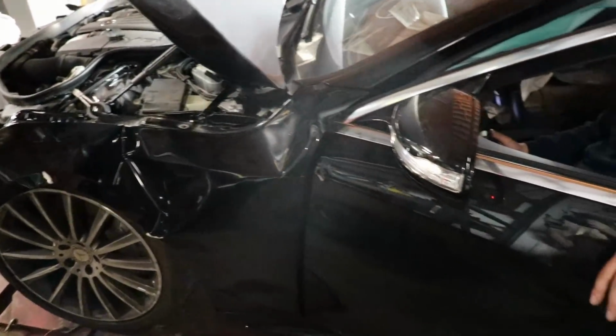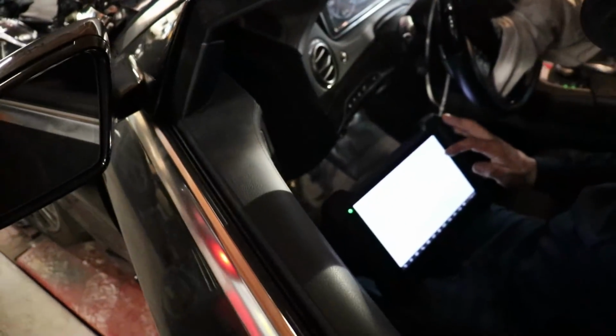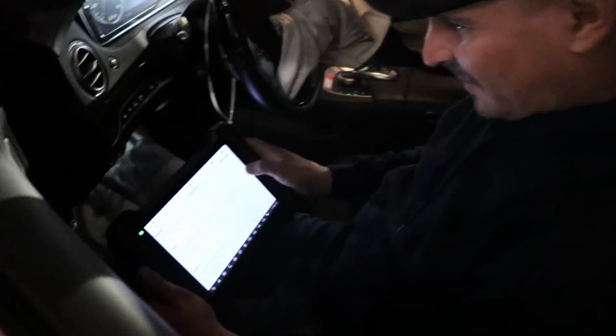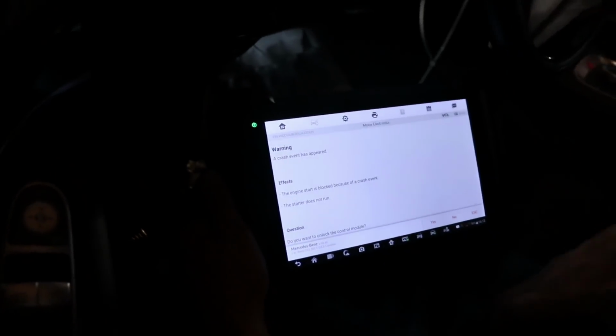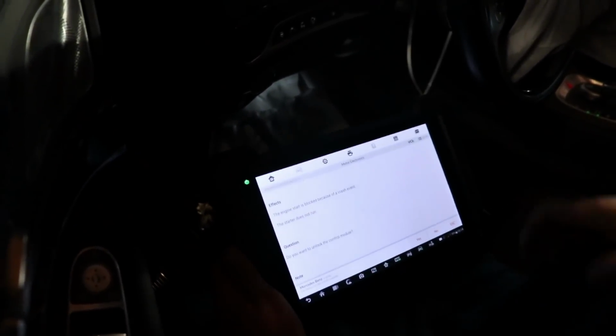Right, guys, back on our Mercedes. So we looked online that we basically need to go into the computer and just say, hey, we want to reset it. Our computer couldn't do it, so we got the specialist in, and so he's out here, and we scanned it, and basically it's just saying a crash event has appeared, engine start is blocked. Do you want to reset it, basically?